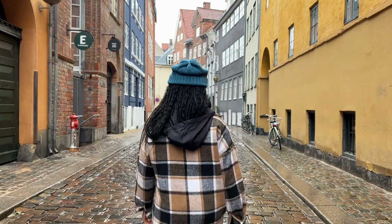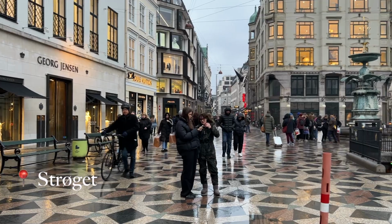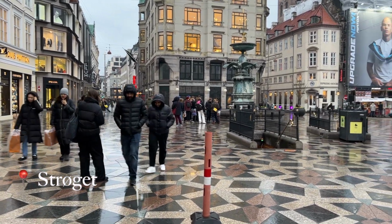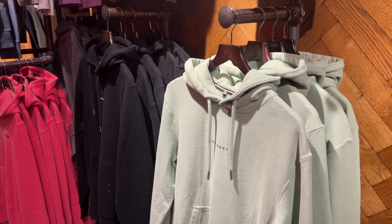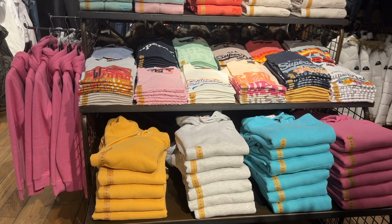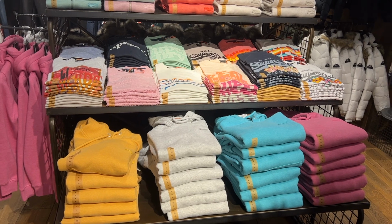A visit to Copenhagen has to include time spent in Stroget, which I know I'm pronouncing incorrectly. It's the huge shopping district featuring high-end, lower-end, and everything in between stores. You can seriously get lost for hours here, and that's exactly what we did on a couple of days, actually.